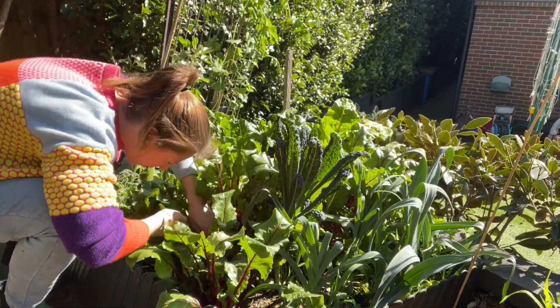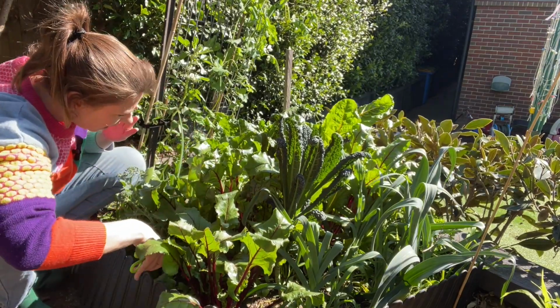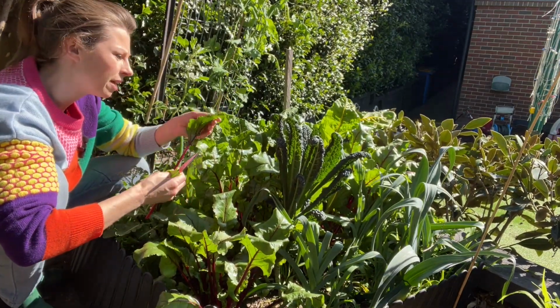Now my beetroots, oh, that one's getting bigger. Oh, that's closer. That's definitely getting closer, that one. But they haven't been ready to harvest yet. Their leaves, however, are really, really yummy stir-fried. They're quite sweet.